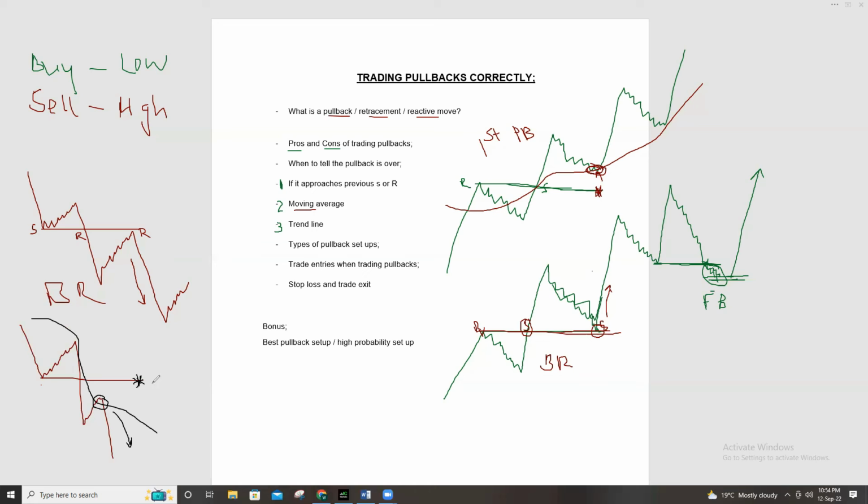Of course, there are other candlestick patterns that show up as part of pullbacks. At the middle stage of a trend, you may get a head and shoulders. That doesn't mean we're getting to the peak. No, it's just at the middle level of a trend that they can give you a head and shoulders, or an inverted head and shoulders. So that is also another pullback trade setup.